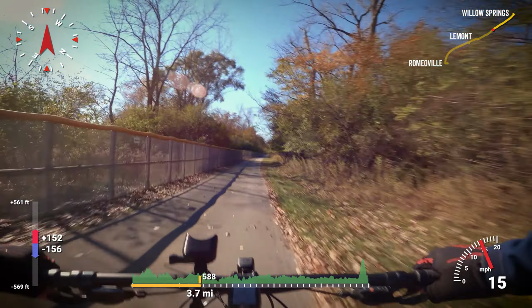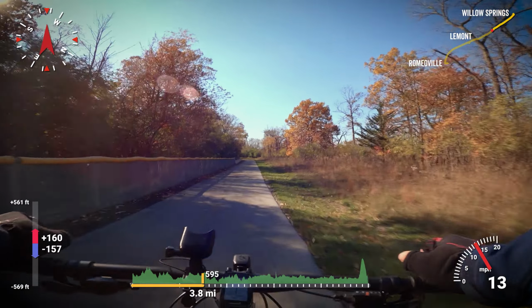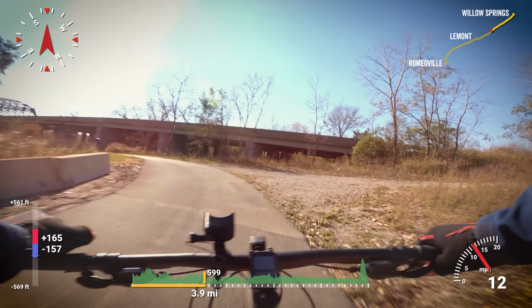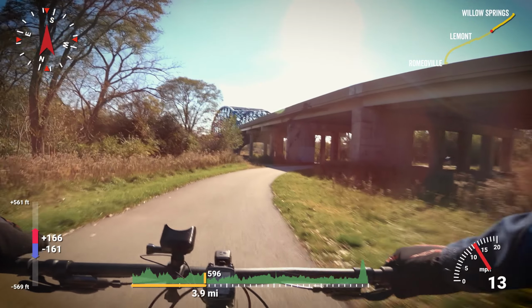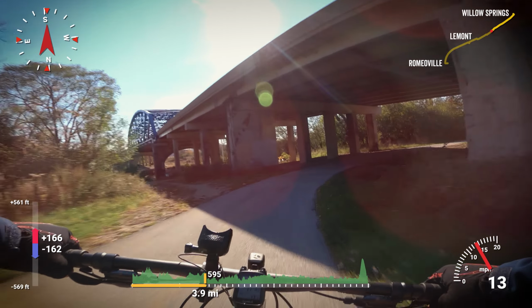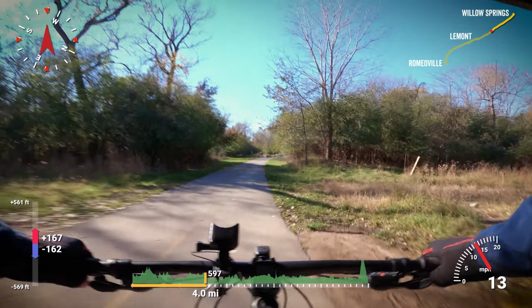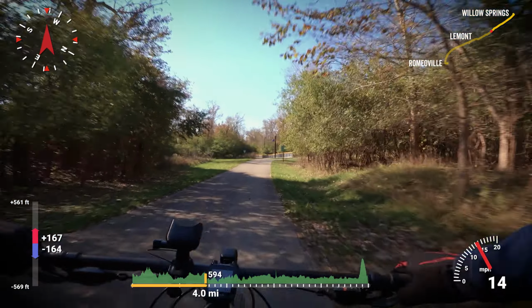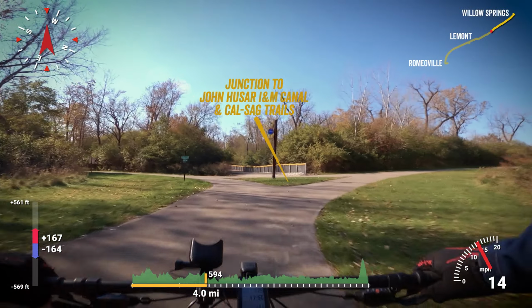Around 3.7 miles, the trees again flank the trail. As I go onto Route 83, there is a junction to the right that connects this trail with the John Huescher I&M Canal paved trail and the Kelsag Trail that I've covered in a previous video.